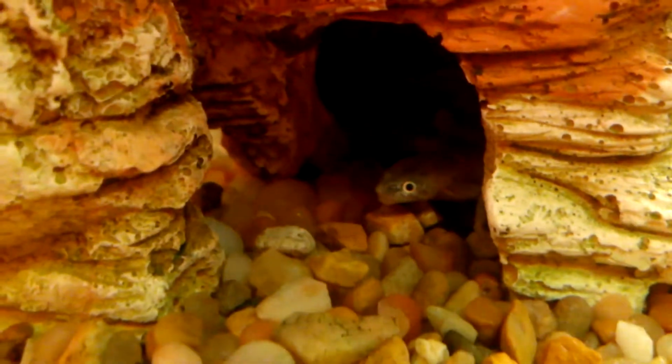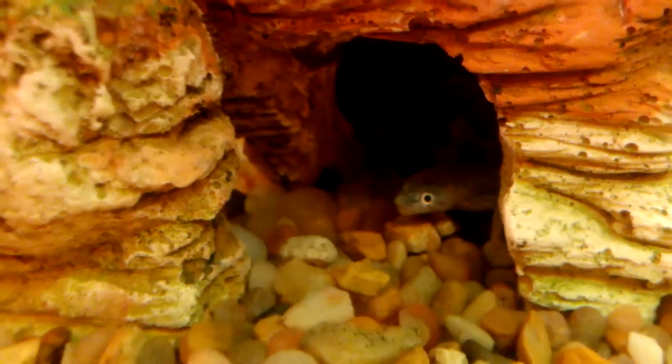Crystal cycled the tank right there. I believe that's a female rainbow fish. Let's see, most of these fish cycled this tank. Even the frogs. Hip and Hop, they're still around. There's Hip or Hop in there. Right, that's Rocky's little hideout.